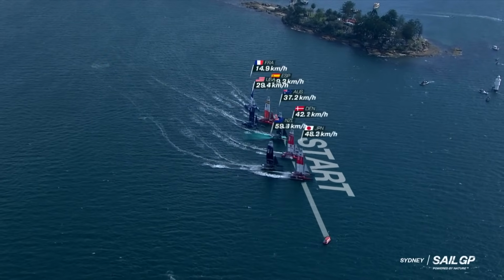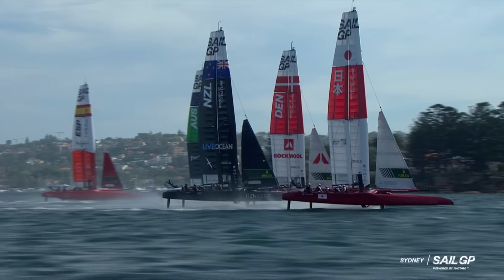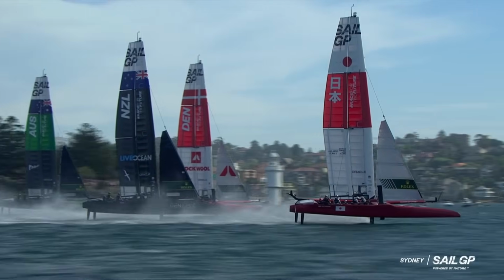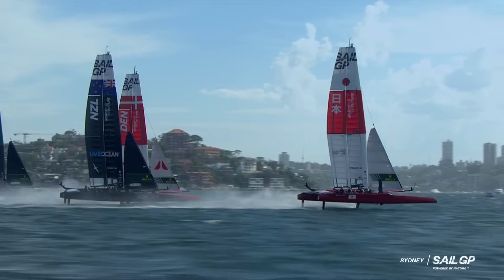It's all clear. Burling diving through late here. Can he find a gap? I'm not sure the New Zealand boat will. And once again, the pressure's on for Nathan Aldridge and his Japanese crew, but they're in the box seat. They're going to turn down and watch them accelerate to Mark 1.